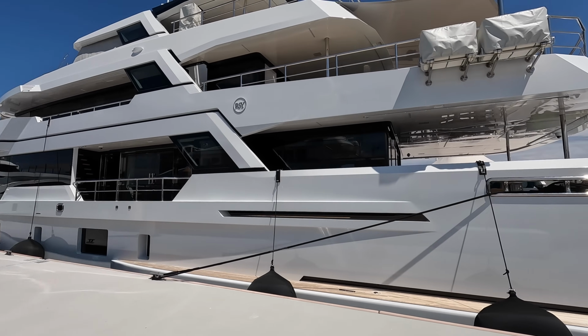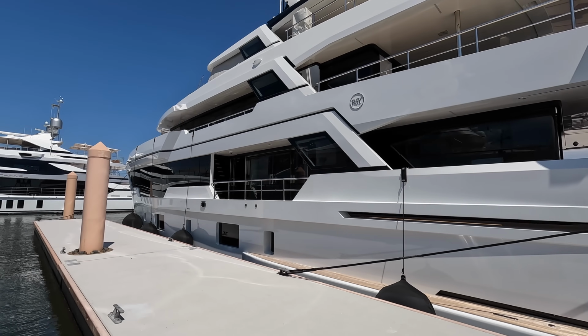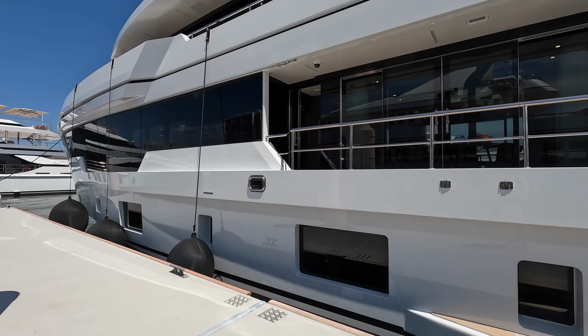I was walking around at the Palm Beach International Boat Show and I saw this incredibly beautiful super yacht, and I knew I had to get on board to give it a tour. So let me tell you a little bit about it.